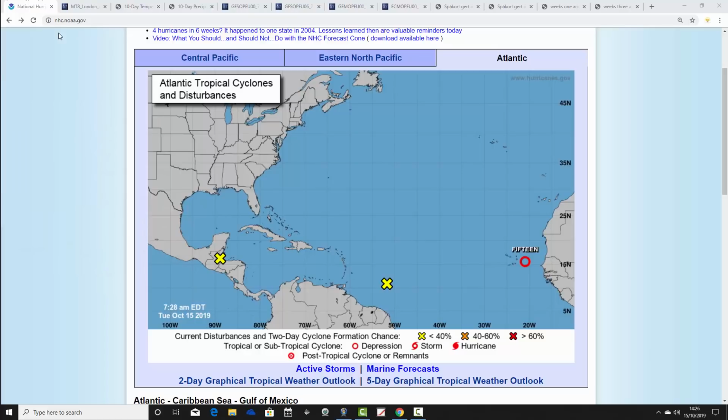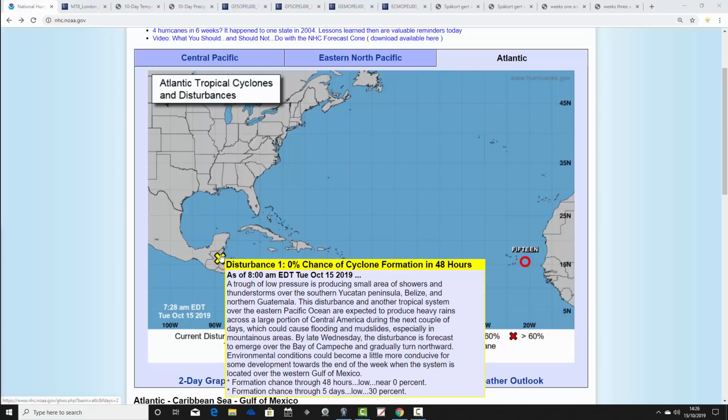So we have 3 disturbance areas. We have 2 yellow X's and then 15, and I'll talk about 15 in a moment. But let's deal with the 2 disturbance areas, one just there and then one over here. So this one is disturbance 1 with a 0% chance of cyclone formation in the next 48 hours and only a 30% chance of cyclone formation in the next 5 days.